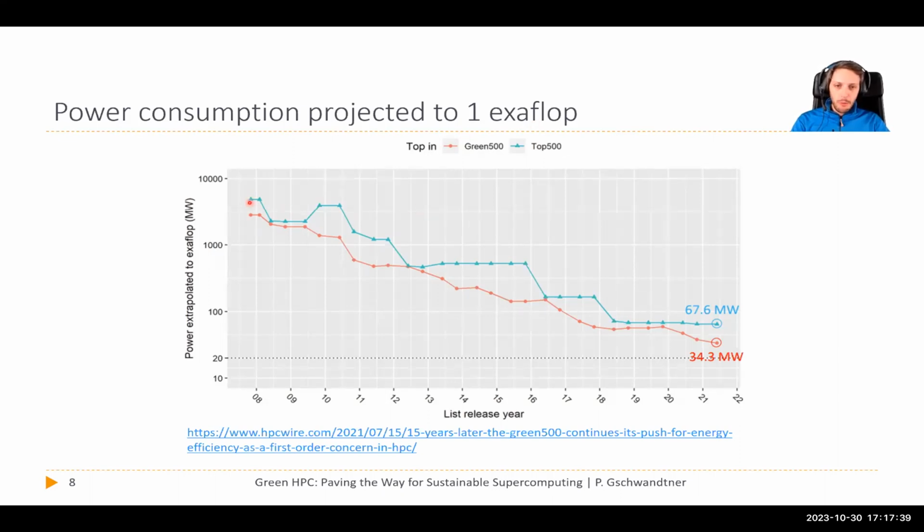And as we can see, if we compare the top system in the Green500, which is the red line, and the top system in the Top500, which is the turquoise line, you can see that this is ever increasing. And consider that the y-axis here is a logarithmic plot. So you can see that as we progress throughout the years, the power consumption that is required in order to reach the performance of 1 exaflop is ever decreasing, which is a good thing.